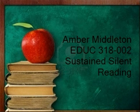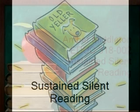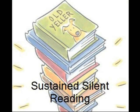Hello, my name is Amber Middleton, and this is my photo story on Sustained Silent Reading for Education 318, Section 2 at Liberty University. I will be explaining to you what Sustained Silent Reading is, how it benefits the students, and how it's used in the classroom.